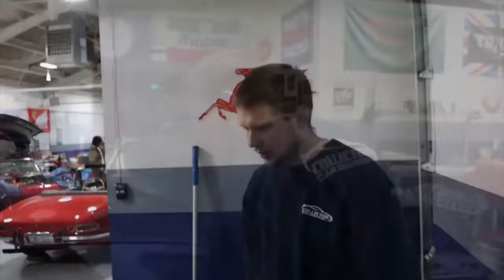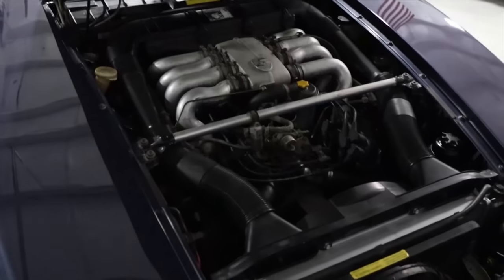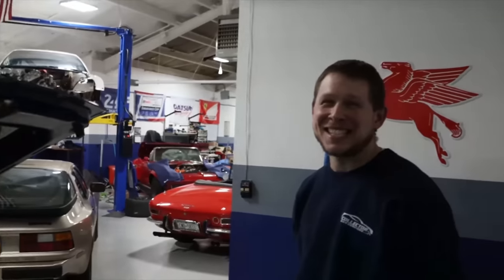I'll open up the hood. Let's have a look in here. So that is a bit cleaner, I have to say. Well, you can notice it. That's good. Yeah, exactly. That means I did something.